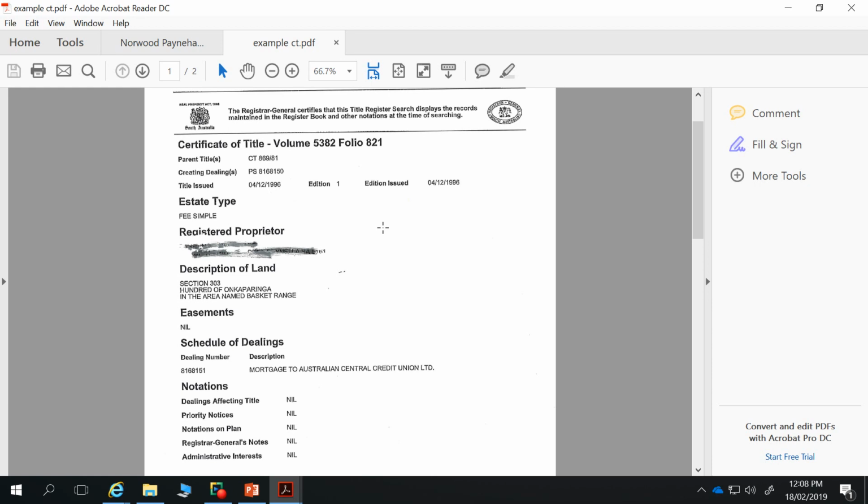Some certificates of title have a lot of things included on them, as I alluded to earlier. Developers' encumbrances will be shown on this page, and it will say encumbrance to blah blah blah corp, right? And then you have to look at the particulars of that encumbrance to see, okay, what materials can I use, what can't I use, etc.